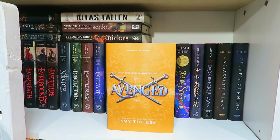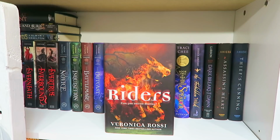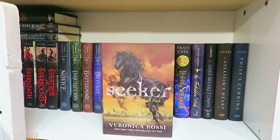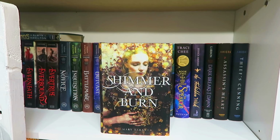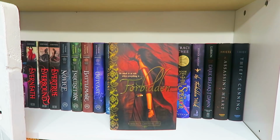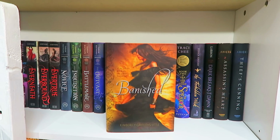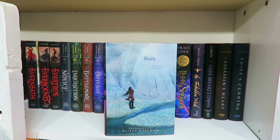Ruined and Avenged by Amy Tintera. Atlas Fallen by Jessica Pierce. Warrior and Seeker by Veronica Rossi. The Great Hunt by Wendy Higgins. Shimmer and Burn by Mary Taranta. Rebel of the Sands by Alwyn Hamilton. Forbidden and Banished by Kimberley Little. Stray and Burn by Alyssa Sussman.